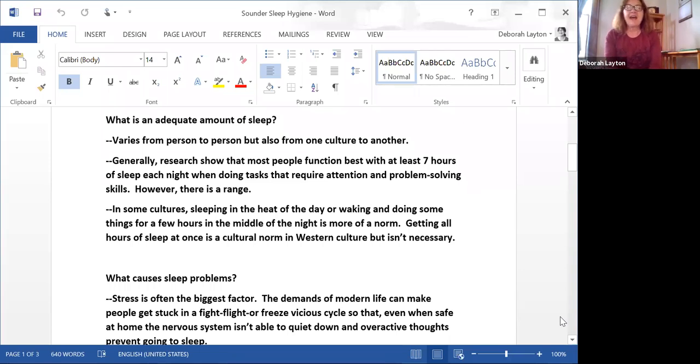So what is an adequate amount of sleep? Many of us grew up being told that you should get your 8 hours of sleep every night, and for some of us that is the correct amount. But it really varies from one person to another, and it also varies from one culture to another. Some cultures spend a lot of time sleeping, and others very little. Some people feel like they can get through their day just fine on 5 or 6 hours of sleep, and other people might need 8 or 9 or 10 or even more.